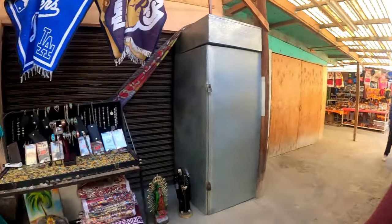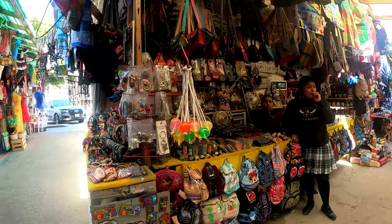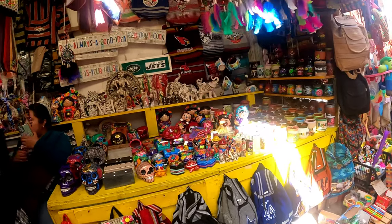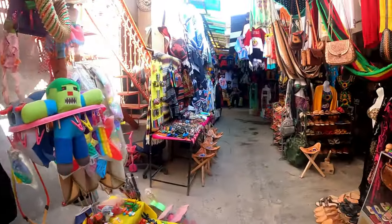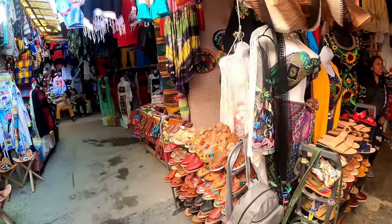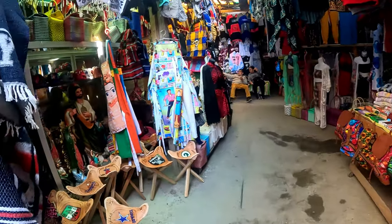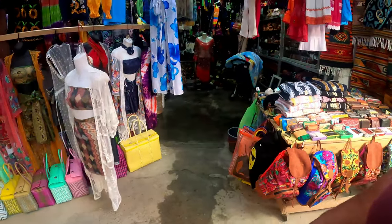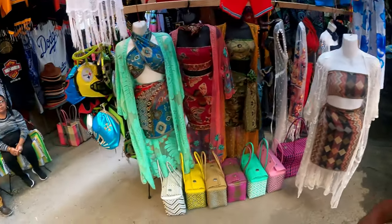Okay, man, we found this little market off the street, and it goes in. It's like a bunch of little shops, kind of like the series I did in Old Town, but this is like the real Mexico. So let's find out what they got going on here. Wow, this is so cool. Hola. Buenas tardes. Hola. Bienvenido, amigo. Gracias.